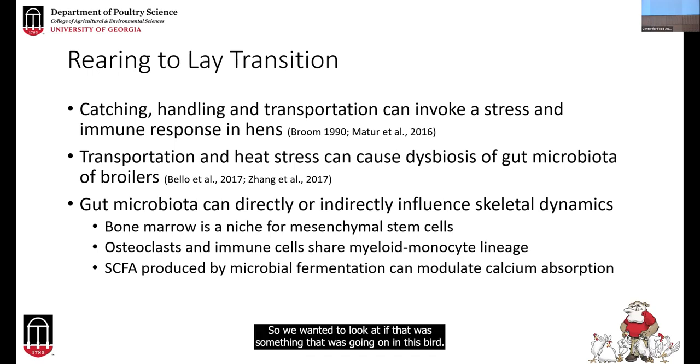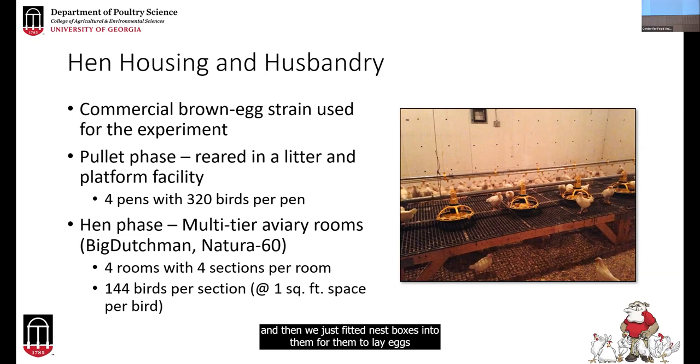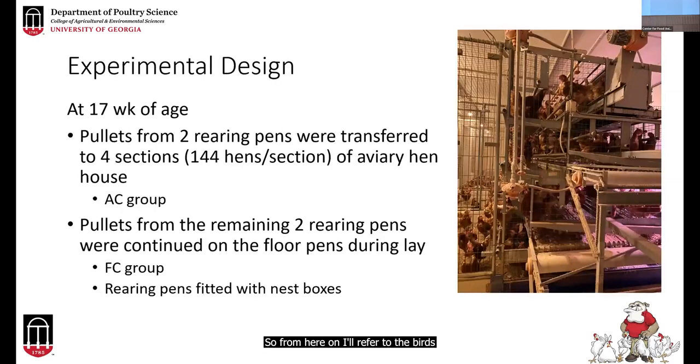So we wanted to look at if that was something that was going on in these birds. So we did an experiment with a similar housing system like I showed you before. The pullets were reared in a floor and flat system. And at the time they were about to lay eggs, half of them were moved to the aviary house. So we caught them, drove them around for about 20 minutes and moved them into the house. And then half of the pullets were just left in the same house, and we just fitted nest boxes for them to lay eggs. From here on, I will refer to the birds that were moved to the aviary system at 17 weeks as the AC group, and the birds that were just left on the floor as FC.